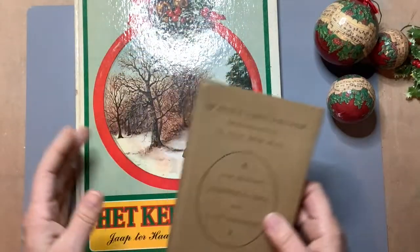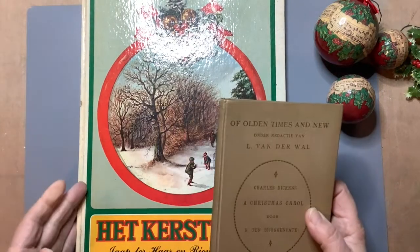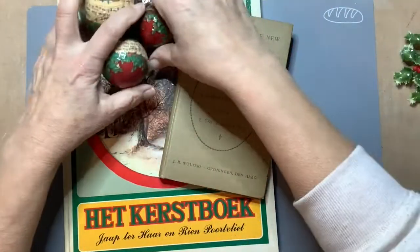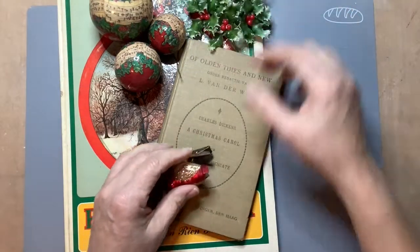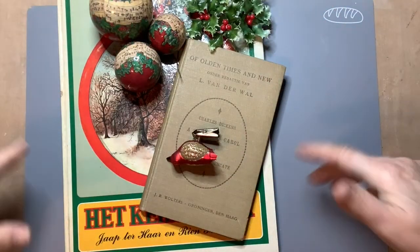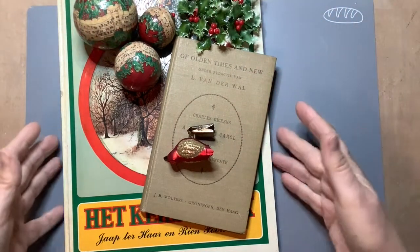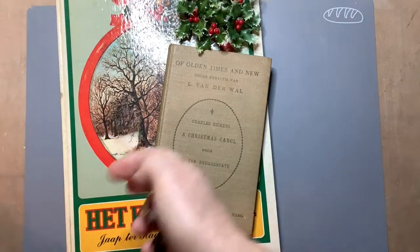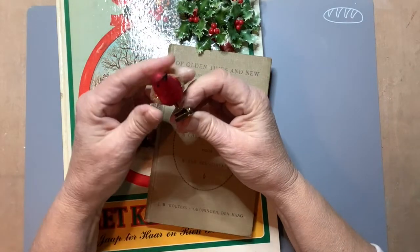What I'm going to try to make is a little Christmas scene with a few books, a few Christmas balls, the little birdie and this, and I have more stuff. I want to make a little scene and put that somewhere. I don't know how to do it yet, but when I'm ready to make it, I will make a video of it. Oops, there goes a ball. They are round, so they will roll away. Maybe I'll show you how I fix the little birdie, if I succeed.